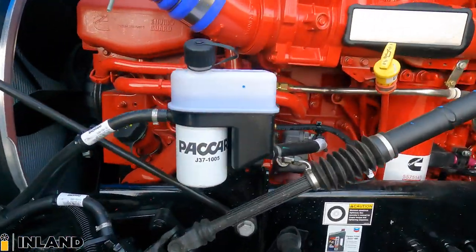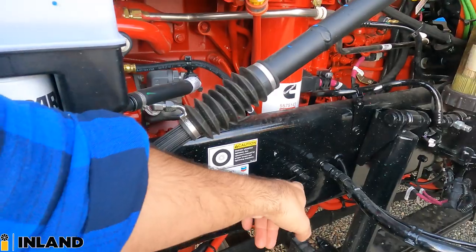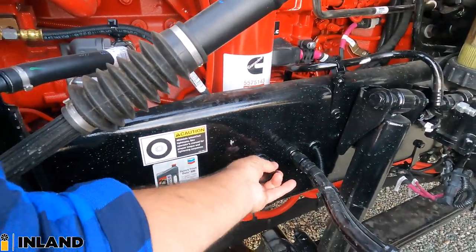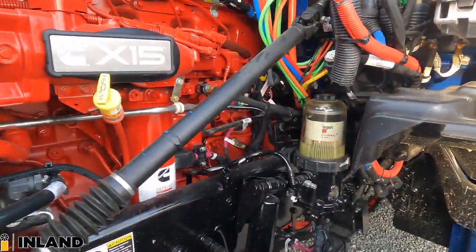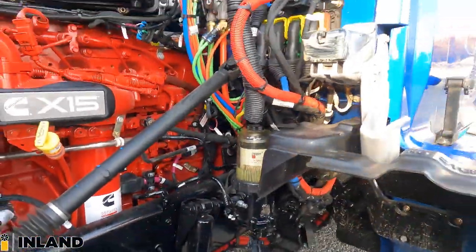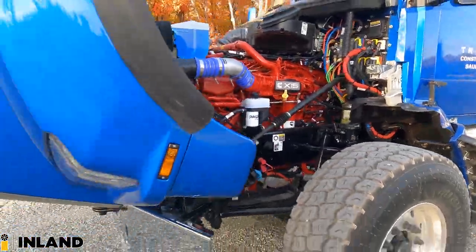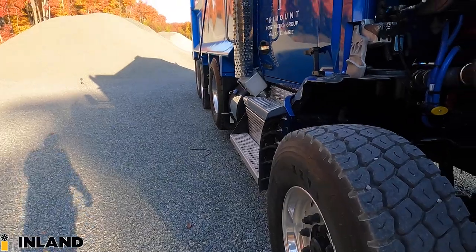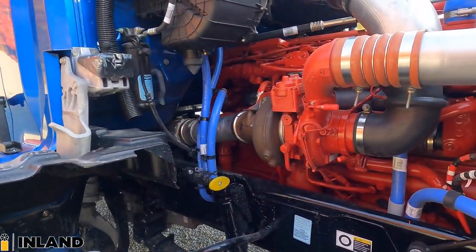As far as down below here, we have the battery boost terminals, and then we have the air chuck right here. That is just to fill up the air on the truck. Pack our fuel heated water separator right there. And let's take a look on the other side. And I'll give you the quick two-bit interior tour on it here.